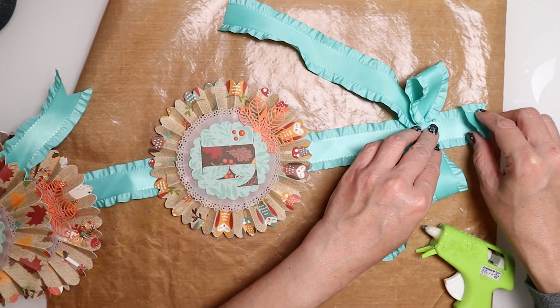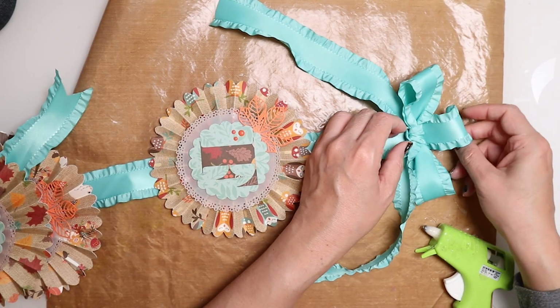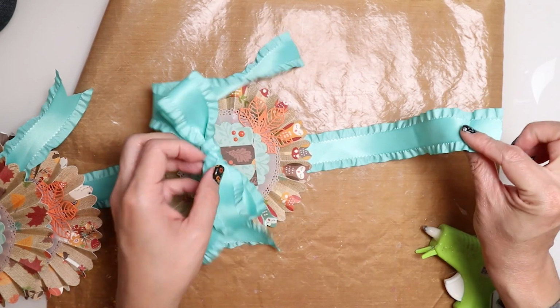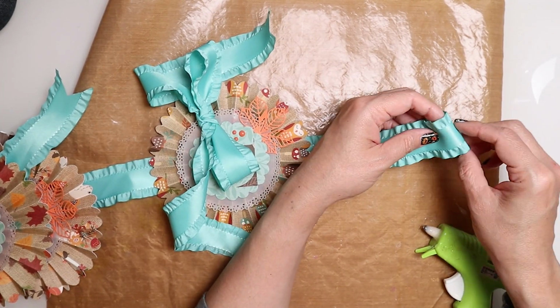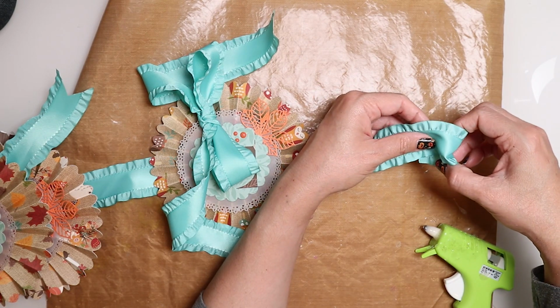Here's where I'm going to lay my bow, and I did leave a little bit of an overhang because that is going to act as my loop. I'm simply going to fold this over and hot glue that just to create a nice big loop.